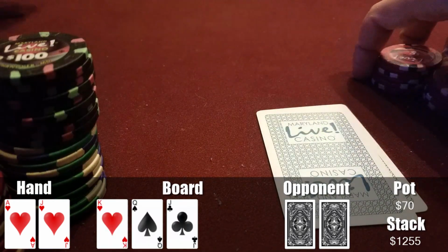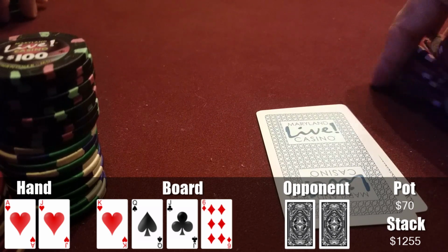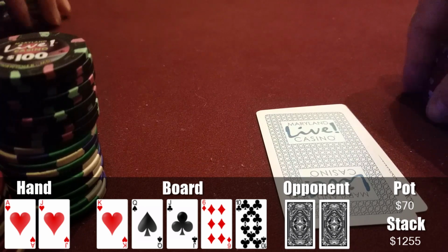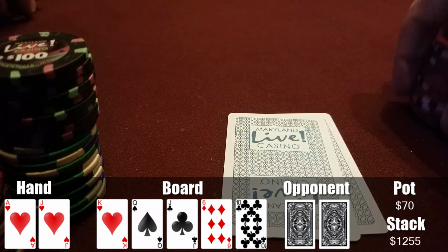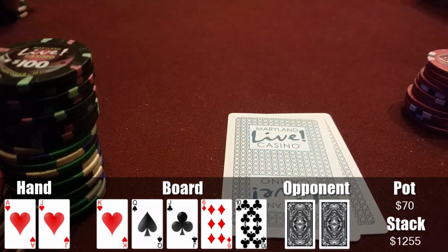Initial raiser checks. We check. Turn comes a 6. He checks, we check. The river comes a 10, giving us the nut straight. He checks, and I figure I'm probably chopping or wouldn't get any value from worse hands, so I check. I turn over my hand and say chop.